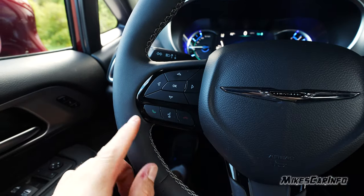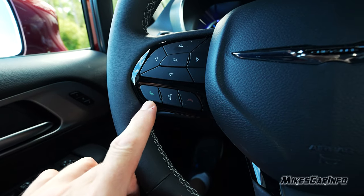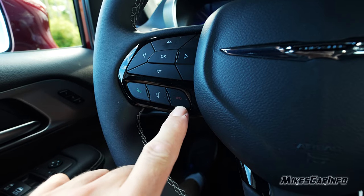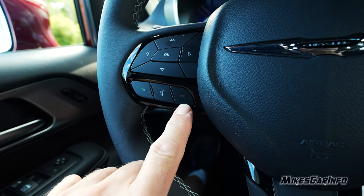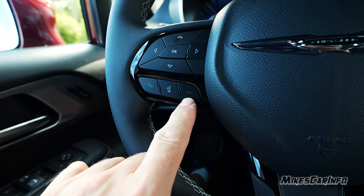Here on the left side is the phone button. Once again, it has two buttons. One is to answer, clearly marked in green, and one is to hang up, clearly marked in red. So it's color-coded, and you can make sure that you're hanging up.